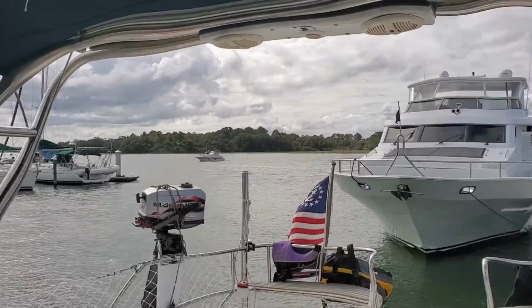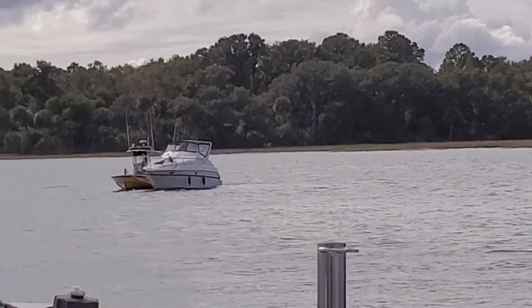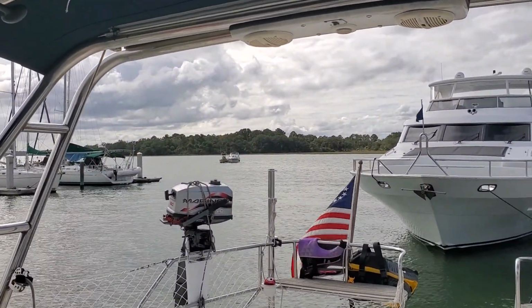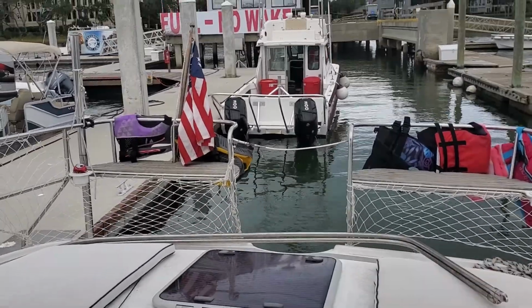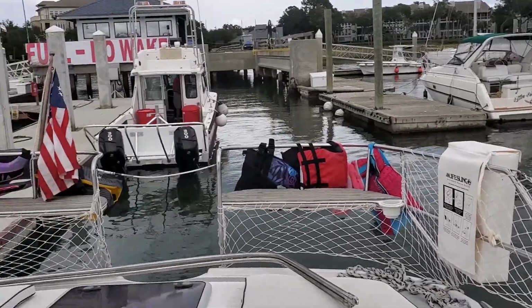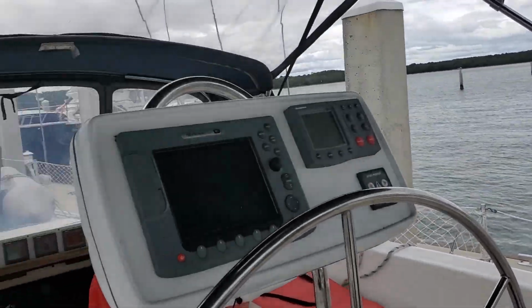Well, we think it's called Skull Island for a reason. There is another boat being towed in by Boat US, and they're bringing them in. It's probably the same guy that towed us in, because I think it's the only boat around in this area. Alright, so we got Towboat US 1 and Towboat US 2, front and rear. They're going to be towing us all the way to Savannah, and under some scary bridges that we may or may not clear.